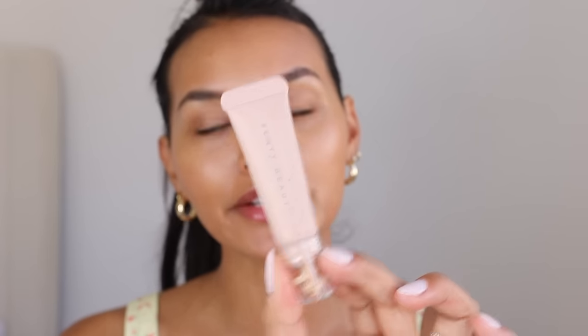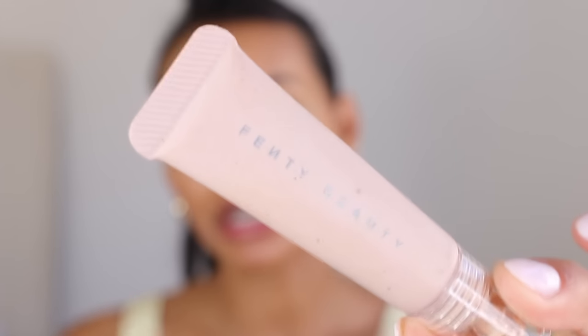Okay, so I'm gonna use the Fenty Beauty Bright Fix Eye Brightener in the shade Deep Butter. And this is basically a concealer slash eye brightener. As you can see, I have really dark under eyes, and at first I didn't really love this product. When I first saw it online, I was so excited to try it, and I bought honestly three different shades, because with correctors and brighteners I just don't know which shade would suit my skin tone the best. So I find that Deep Butter works really well for me.